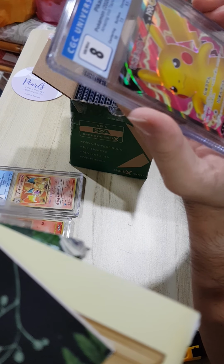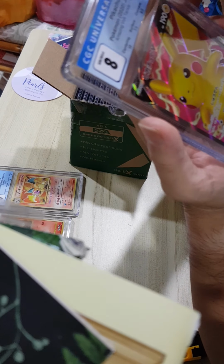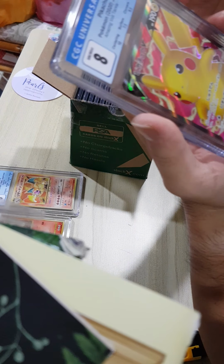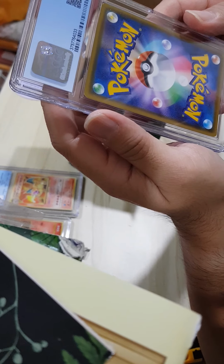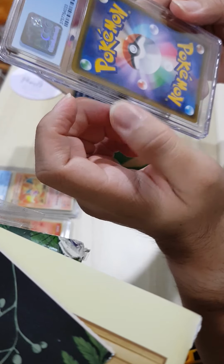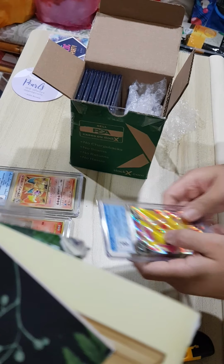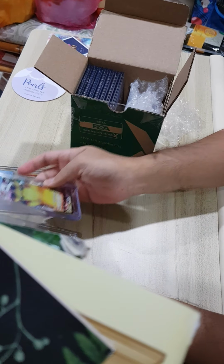Oh my gosh. What kind of bloody slab is this? Oh jeez, man, long scratch here too. I don't know what's wrong with the surface of this. 7.5 is quite bad. Done. Okay, never mind. Never mind.